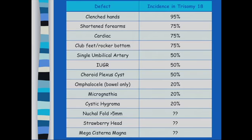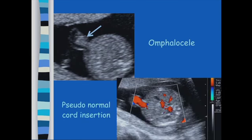Rocker bottom feet and club feet, single umbilical arteries, IUGR, choroid plexus cysts, which this patient had, omphalocele, which this patient had, micrognathia, cystic hygromas, and then some things we don't have numbers for, like strawberry head and large nuchal folds.